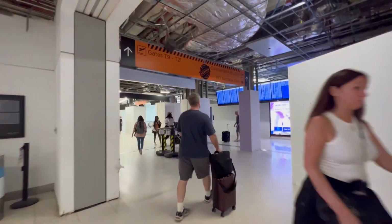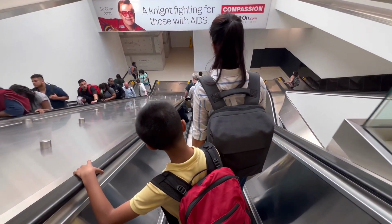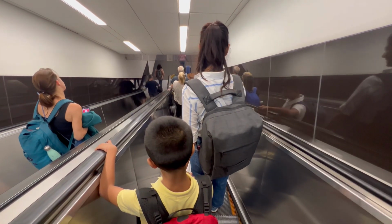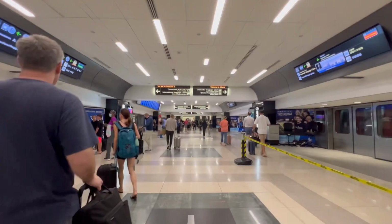A lot of construction at Atlanta right now. These trains between the gates run, I would say, every 2 minutes or 3 minutes.